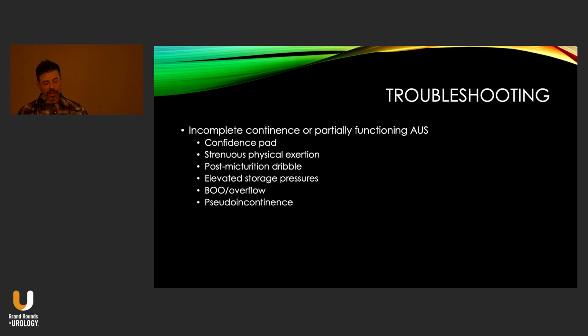Now, troubleshooting. These different scenarios may or may not need intervention. So if a patient is using a confidence pad or they're having some leak with strenuous physical activity, that's fine. That's totally reasonable. Post-micturition dribble is common. But you do want to be worried about elevated storage pressures or having overflow. That's something that would need intervention potentially. Pseudoincontinence is that feeling when the urine goes into the proximal urethra, but it's not actually incontinence, so patients can be reassured.